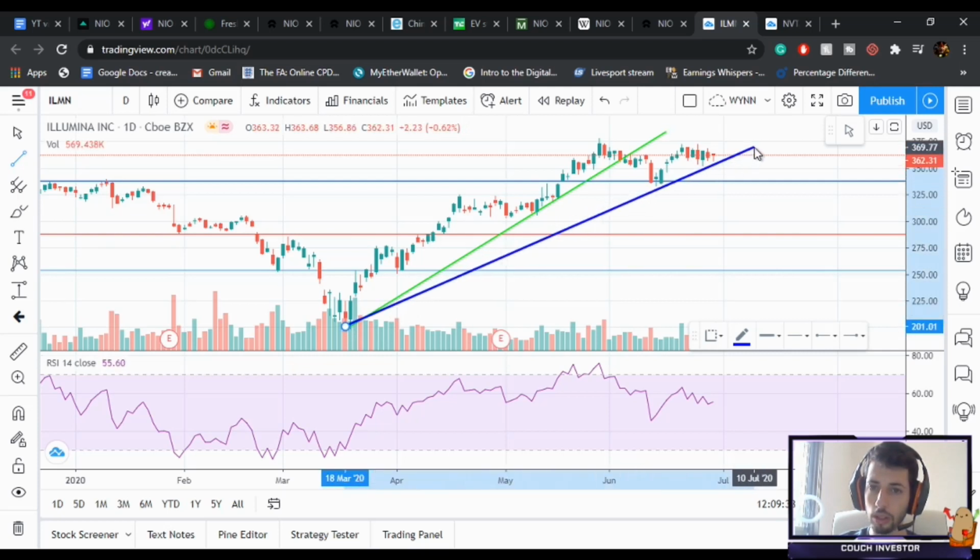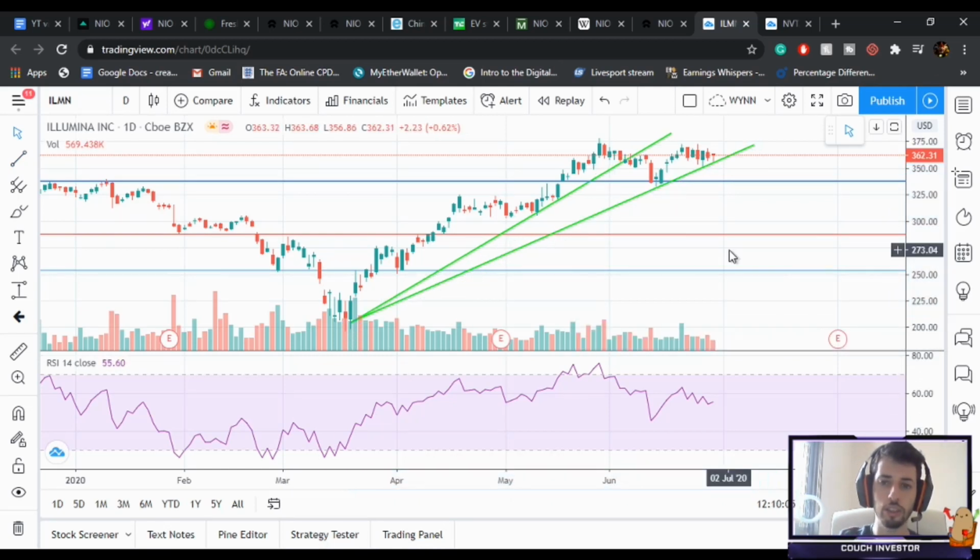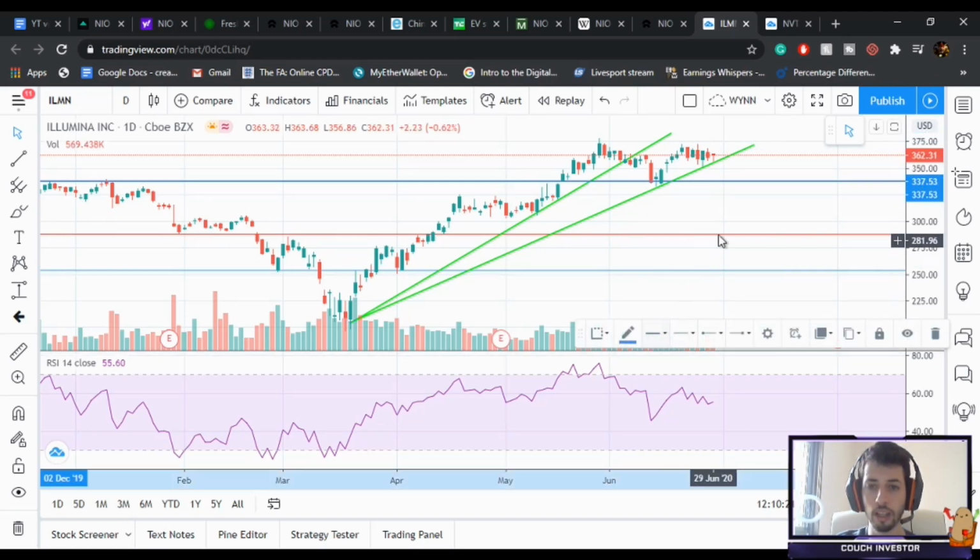Let me try a new one right here, a new uptrend line from the lowest point right there. So for next week's analysis, at least we can look at both uptrend lines again and see what happens. It's supposed to bounce back off the uptrend line and maybe continue its way upwards, but it might break it. Then let's hope that my support line right here at 338, 340 or so is respected again, and we can see a bounce back.